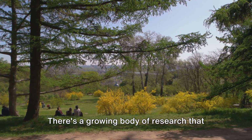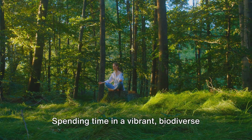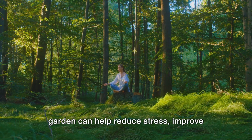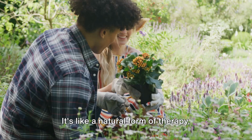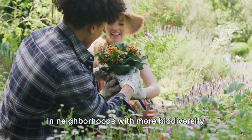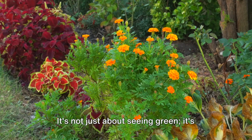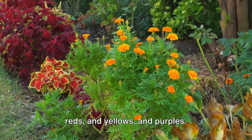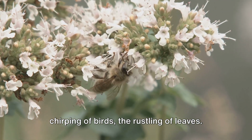There's a growing body of research that points to the profound impact of nature on our mental health. Spending time in a vibrant, biodiverse garden can help reduce stress, improve mood, and enhance concentration. It's like a natural form of therapy, right in your backyard. One study even found that people living in neighborhoods with more biodiversity reported better mental health. It's not just about seeing green, it's about seeing a variety of greens and reds and yellows and purples. It's about hearing the hum of bees, the chirping of birds, the rustling of leaves.